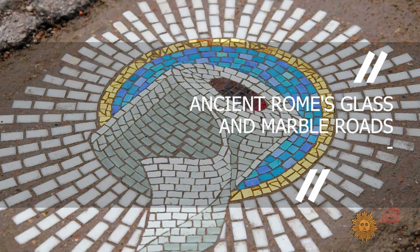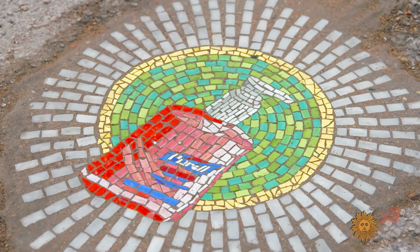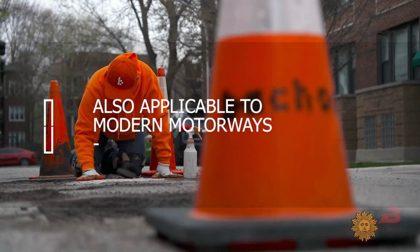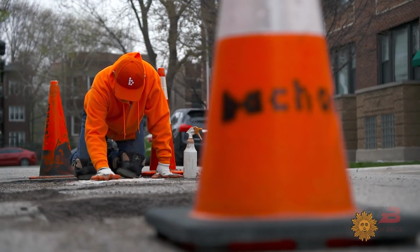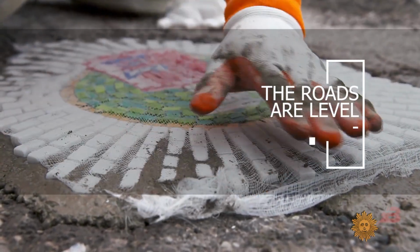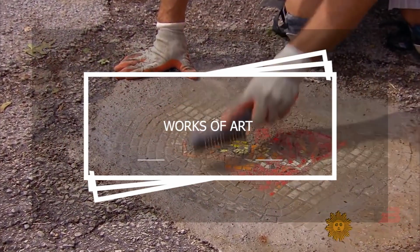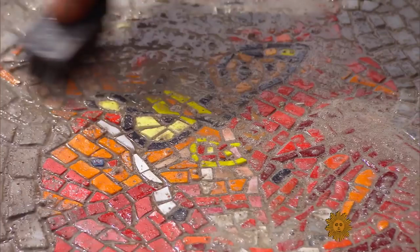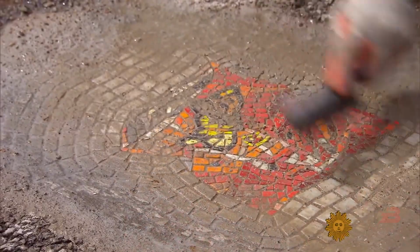If ancient Rome's glass and marble roads have survived to the present day, then this technology is also applicable to modern motorways. His neighborhood is no longer easily confused with other city neighborhoods. This is because the roads are level and the patches on the surface are works of art. Despite the artist's work being technically illegal, the police and road services have no problem with it, so no one will look for the man who is seeking to express his creative impulses.